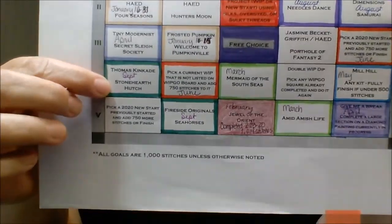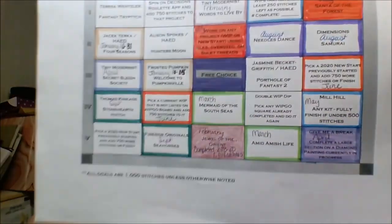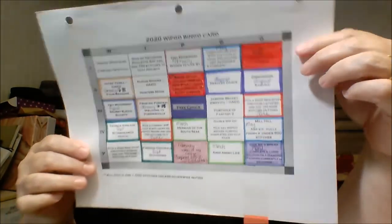And this last week, Jessie Marie Does Stuff spun the wheel to determine what 2 squares we are going for in WIPGO this month. So my 2 squares this month are down here in the dark green. We have Thomas Kincaid, Stonehearth Hutch, and Fireside Original Seahorses. So those will be 2 of my focus pieces for the month of September. I'm kind of excited about Stonehearth Hutch because it's kind of a winter theme, and the seahorses could use some love.